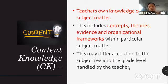This pertains to the teacher's own knowledge of the subject matter. So if you are teaching mathematics, for example, you should know the content of mathematics. If you are teaching science, you should know the content of science. This includes the concepts, theories, evidence, and organizational frameworks connected to the content you are discussing within a particular subject matter. This may differ according to the subject and the grade level handled by the teacher. Of course, the delivery is very important, which will be discussed in a while.